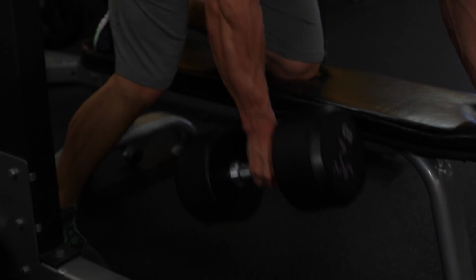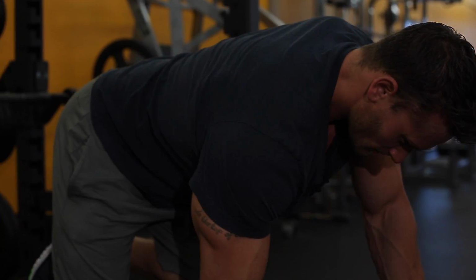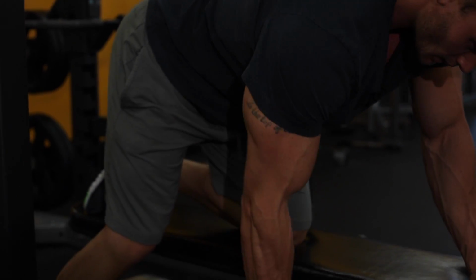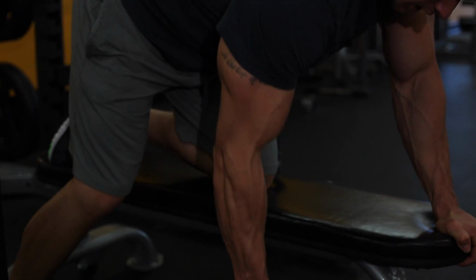So what you're gonna do, for example, is let's say you were doing some bent over dumbbell rows. You were doing single arm dumbbell rows, and you were rowing for maybe 12 to 15 reps. And your typical rest period with that is going to be anywhere from 30 to 60 seconds, depending on the intensity level. Well, once you finish that set, you're going to stretch the antagonist muscle group.